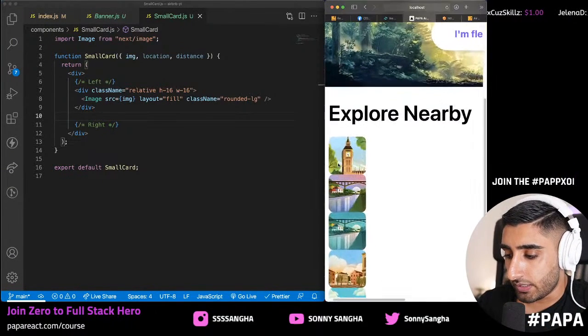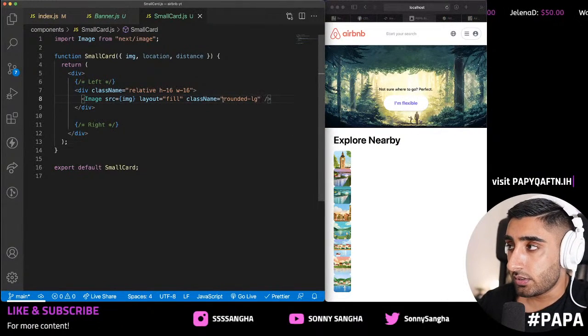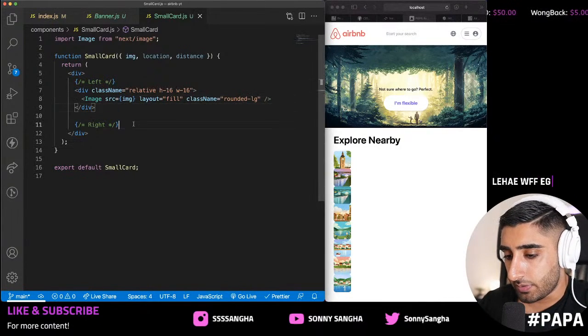All right, so you've got this now. We've got this explore nearby. Looking pretty nice, looking pretty good. All right, so the next thing we're going to do is we're going to go ahead and add in the text. Okay, so we're going to add in the right div.